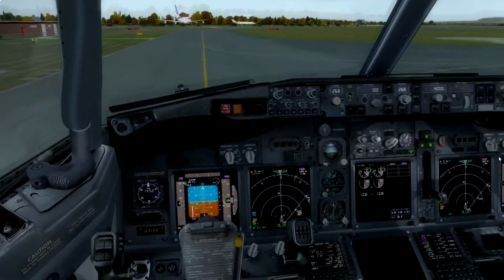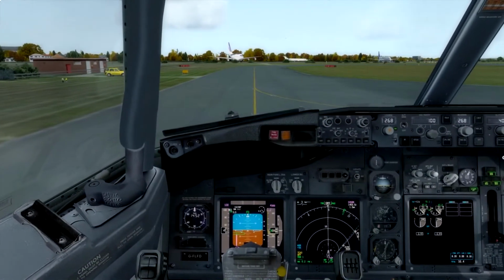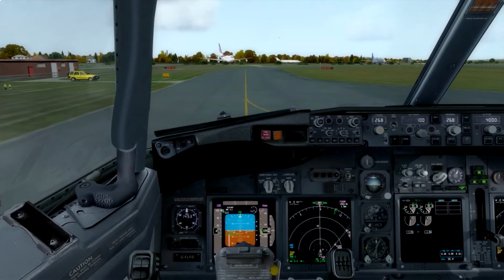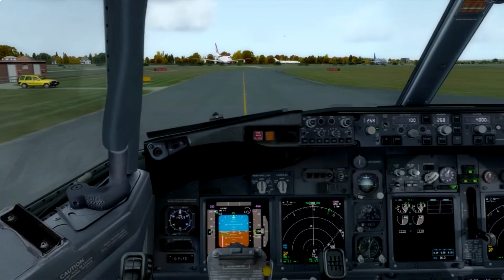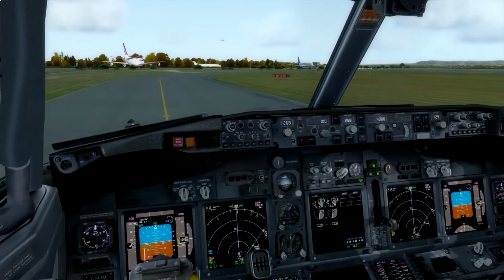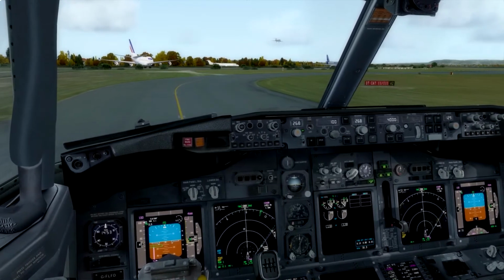Alright, we've just been told to contact Tower on 26.35, so I'll go ahead and tune to them. Looks like we're number 4, and traffic short final. Traffic may or may not be going around. Unless that aircraft is part of the scenery. I'm not quite sure. I honestly don't know what to make of this. I have scenery for Liverpool. I guess these fine people don't.